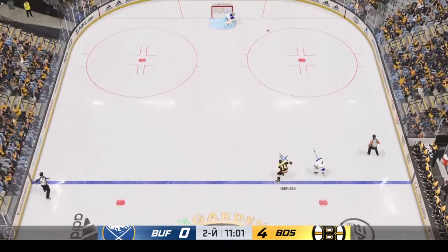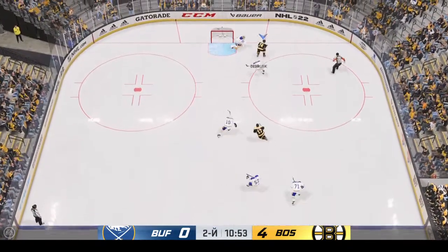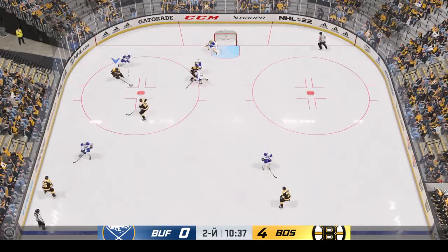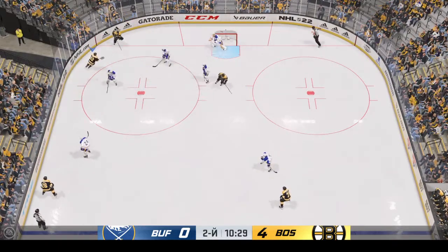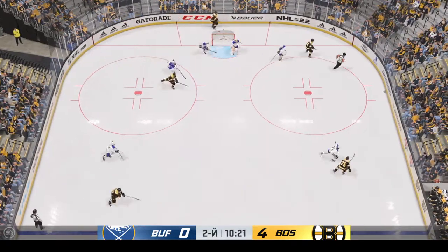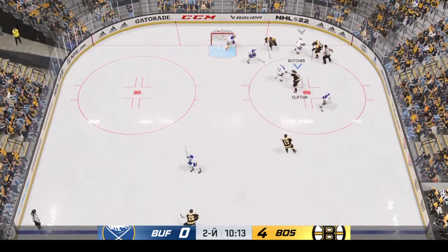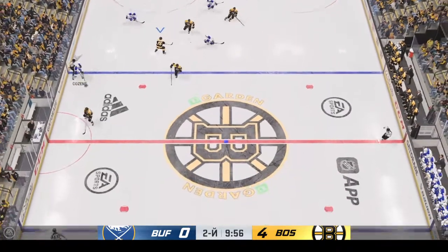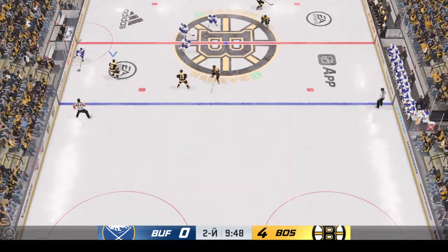Sends one up to DeBrusk. Fails to find the open man. And now it's grabbed by DeBrusk. Oh, and he just gets a piece of it. Great extension on the play. And he slides it quickly to Clifton. Can't connect on the pass. Butcher's moving the puck through his own zone. The Sabres move it ahead.